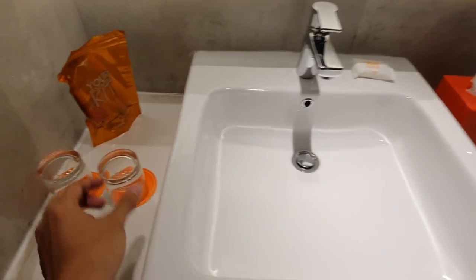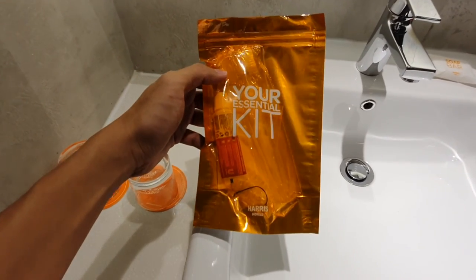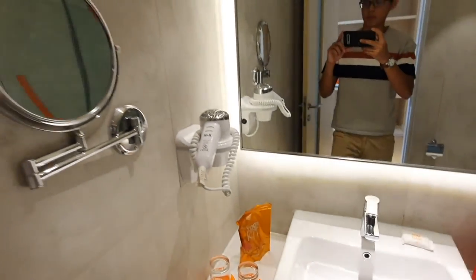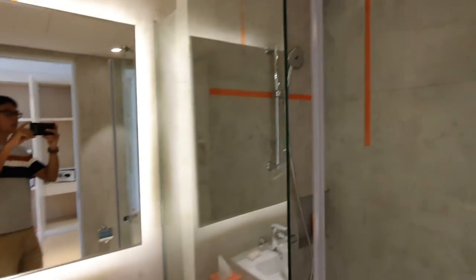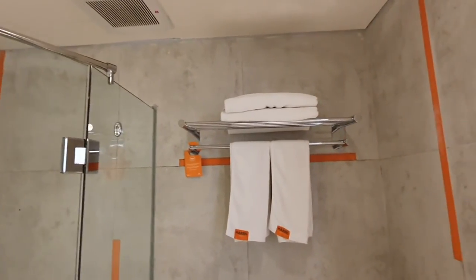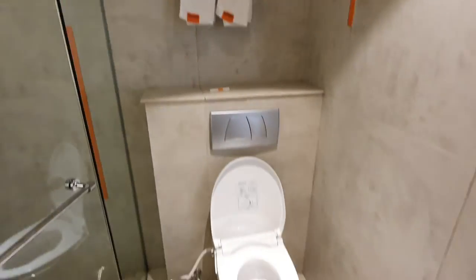Everything looks sparkling clean. Your essential kit, hair dryer, mirror, tissue box, shower, towel, hand towel, and the toilet bowl.